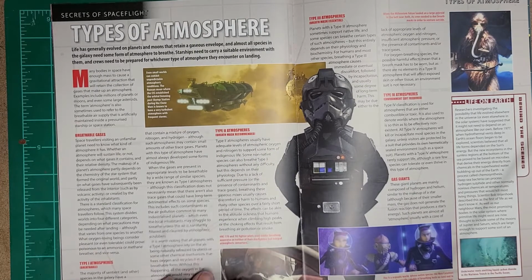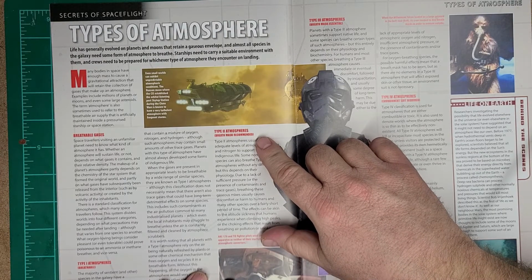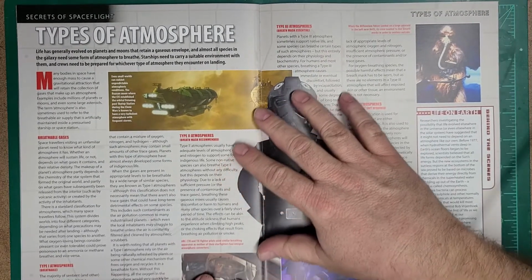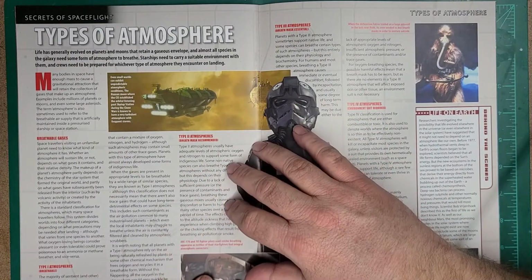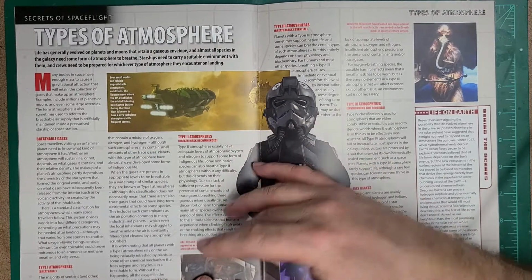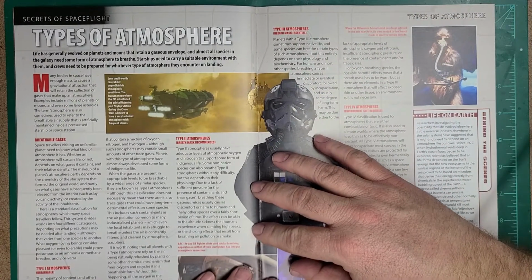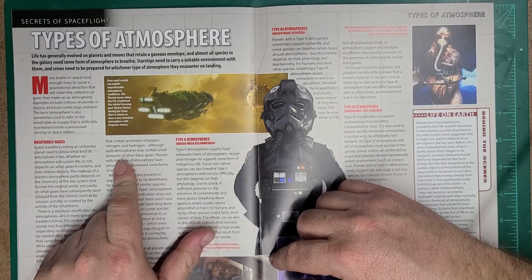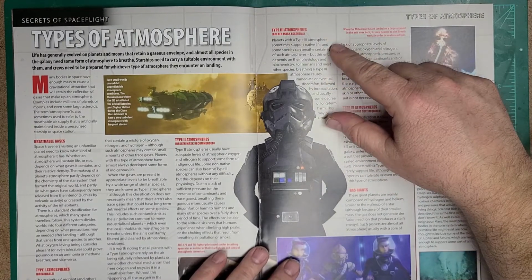So there you go. Class 2, you have to use a breathe mask, or at the very least, it's recommended to use a breathe mask. Essentially, it fits a lot of the same stuff as a Type 1, but it's going to have pollution and other things that are going to cause other issues. It may have higher concentrations of some of these other trace gases.